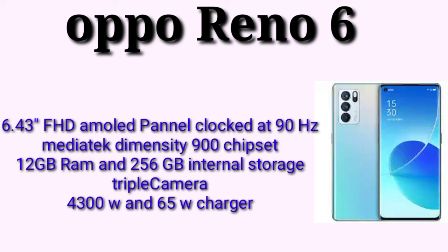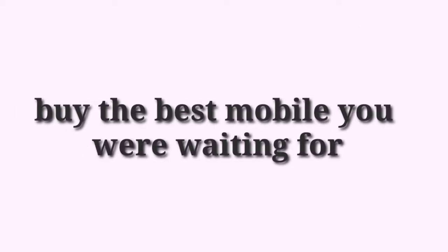And these are all the mobiles that have been launched in the month of May.